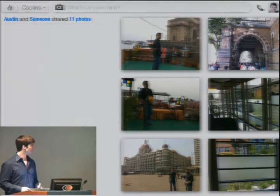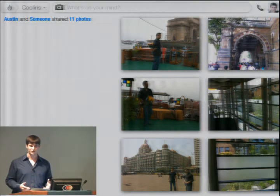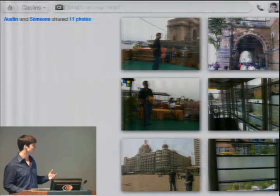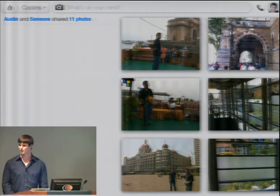And so this is a very early prototype of the UI. The backend is more production ready, but we just wanted to show you a preview of how we're approaching the problem of real-time communication around media. And a lot more exciting stuff is going to be happening as we get closer to shipping. So I think now I'm ready for questions.